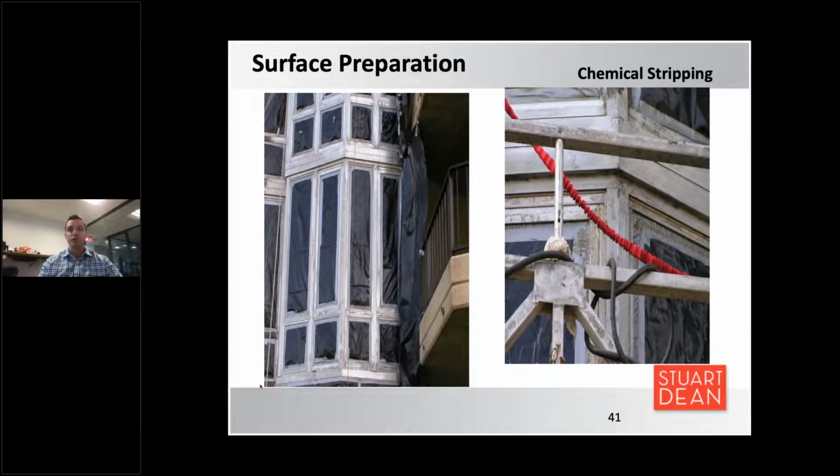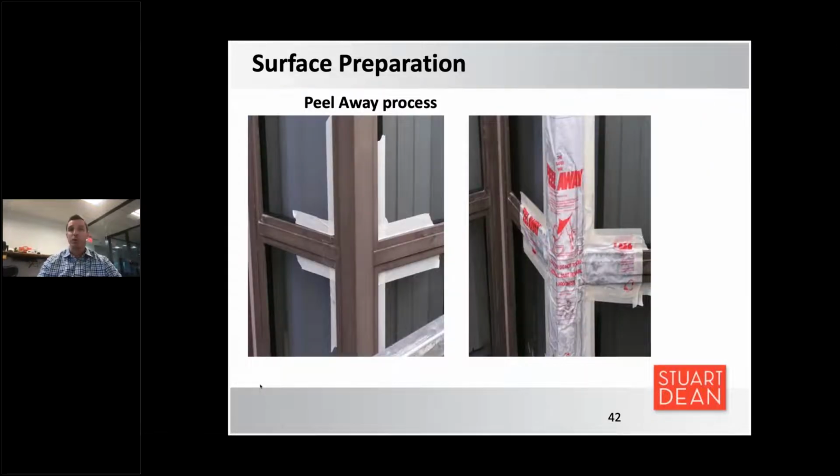And then chemical stripping, we're getting to the point where this is essentially banned and outlawed based on how ugly the chemicals are. They're just nasty things that really don't meet any of the regulations and requirements out there anymore. And so one of the processes that has taken over for chemical stripping is a process called peel away.